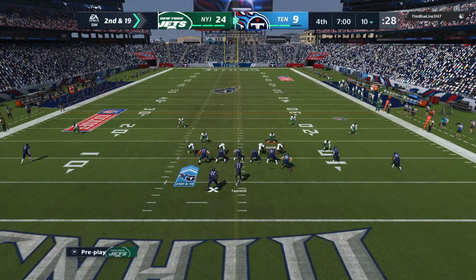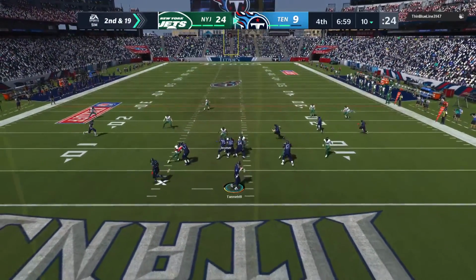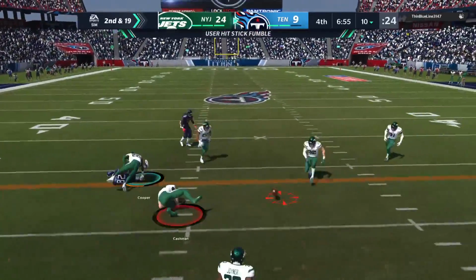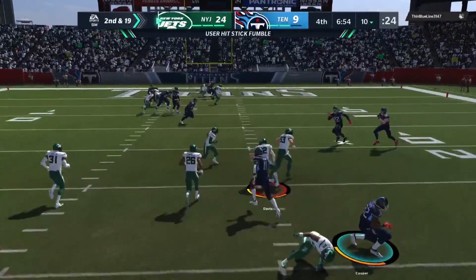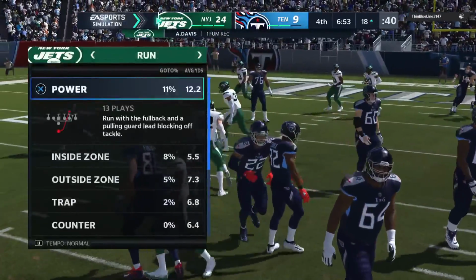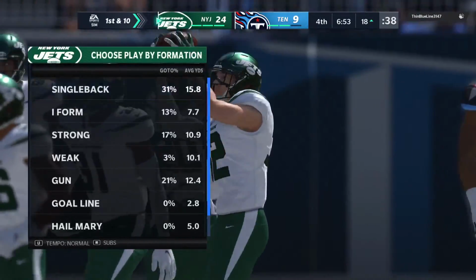53's a mark. 53. Check. I got you, boy. Let's go. Throwing on 2nd and long. Tannehill. And a loose football. And it's scooped up by the Jets. And he is going to bring this back inside the 20 to the 18-yard line.